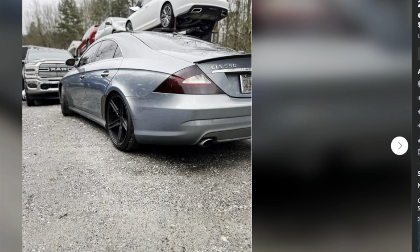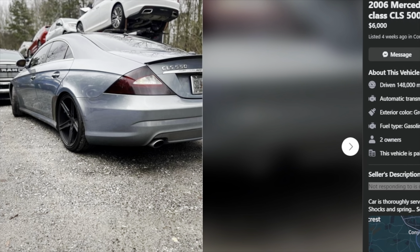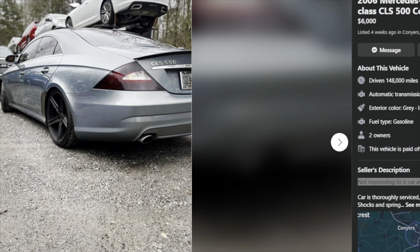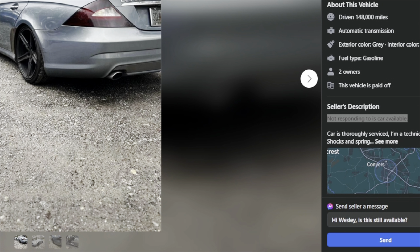6,000 for one, 148, not responded. Okay. Hey, the dealer, hey, listen. All the dealers, when you sell cars and y'all be putting 'not responding' to 'is the car available,' that's what Facebook automatically puts for people. See, it's right here. Y'all see it? Oh, y'all can't even see it. Hold on, let me move over. You see it? You say you're not responding to 'it's available.' But if you look, see what I'm saying? It automatically puts it at the bottom.